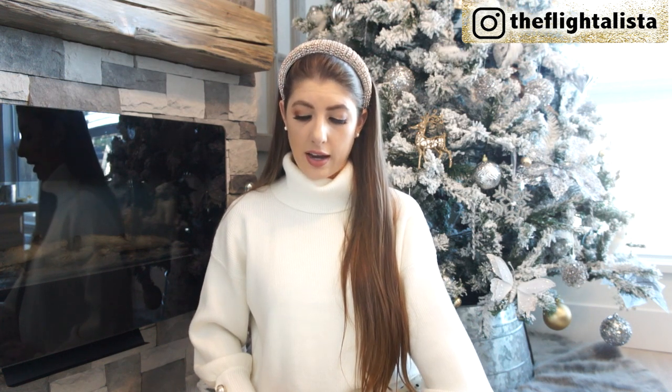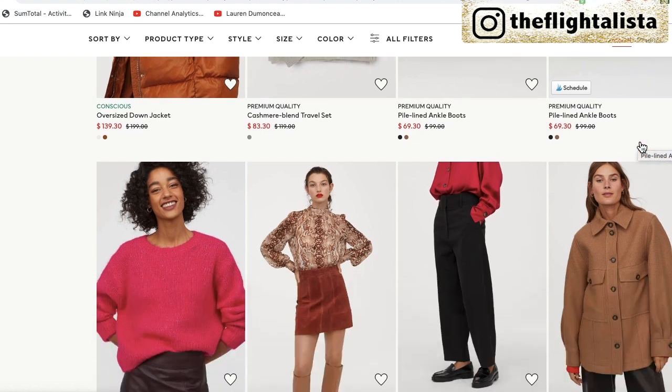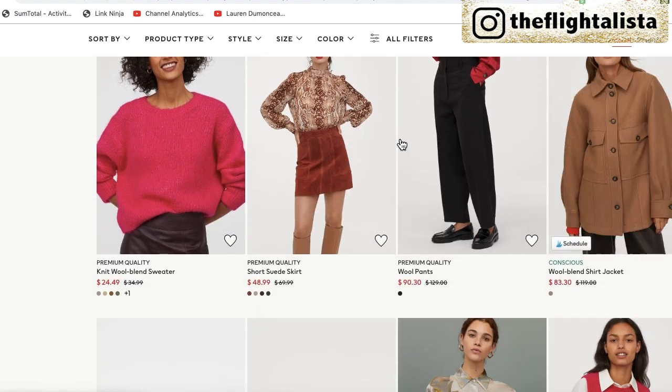Their footwear is definitely something I would suggest looking at. I have a couple of pairs of leather boots from H&M. They have these premium quality pile-lined ankle boots, kind of like an UGG-style boot, but then they have this really nice chunky rubber sole on the bottom, so they're going to be super durable.